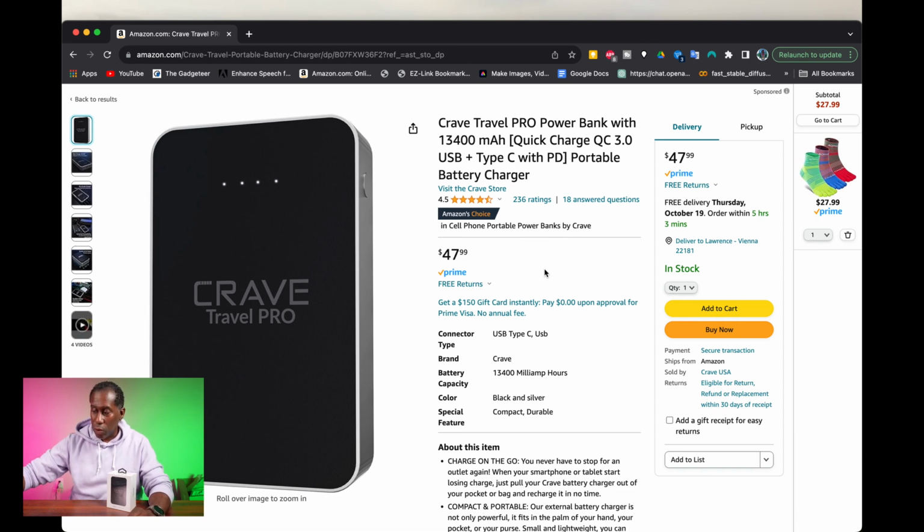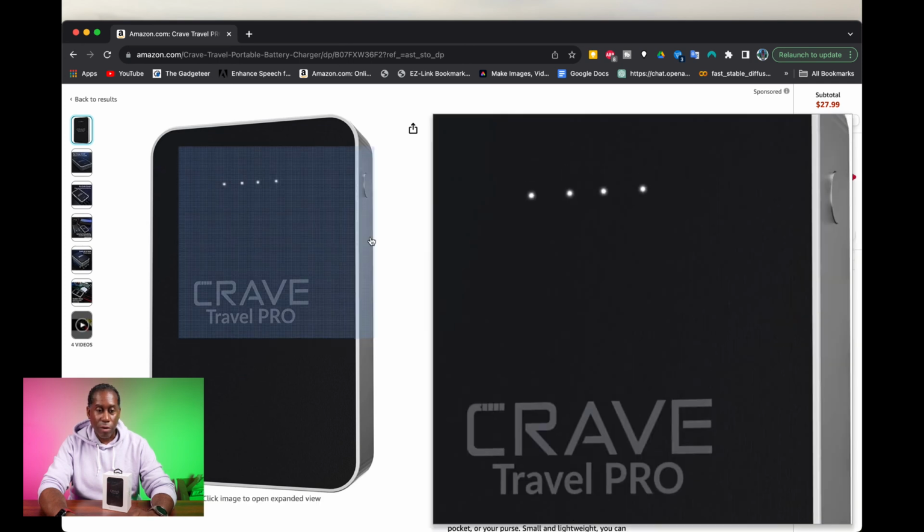But the other one, the 20,000 milliamp version of that, is like 99 bucks. This one is not going to have as high of a capacity because it's not going to be 20,000 milliamps, but it's going to be higher than the 10,000 milliamps, and it's a little bit less. So this might be the perfect combo for people that are traveling.